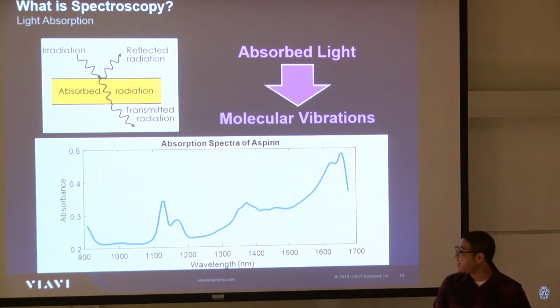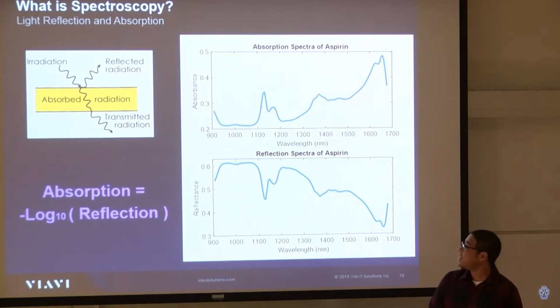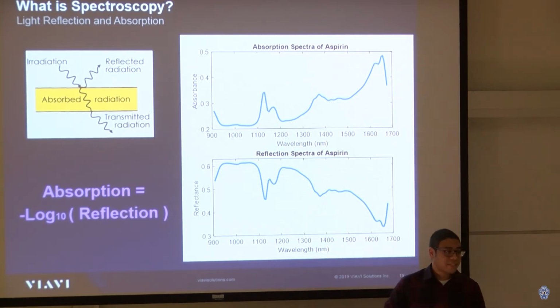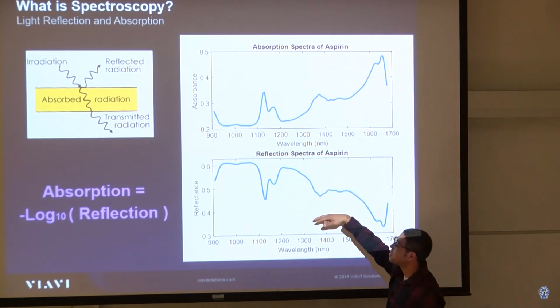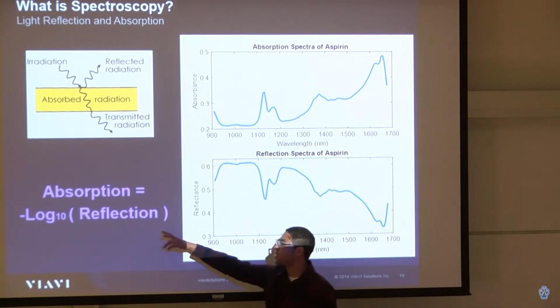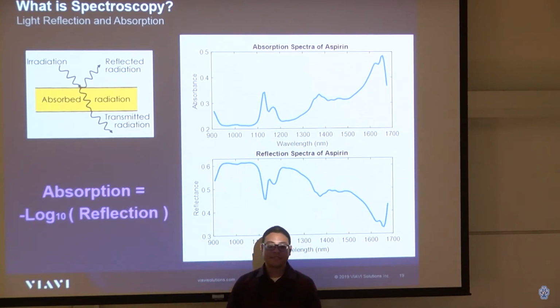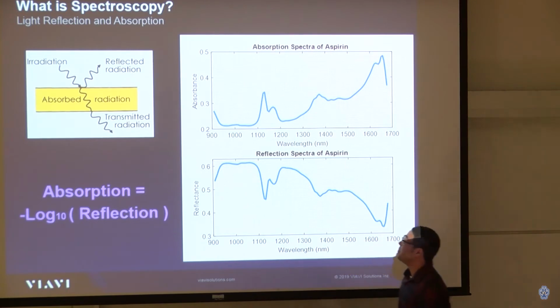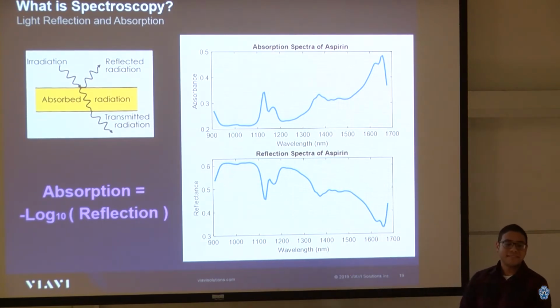So the way the Michener detects this is it does shine light on a material. I don't know if you saw the light come on, but it shines light on a material and it measures the reflected light off of that material. And you can actually go from reflection to absorption just using this simple equation. It's not a linear transformation, it's based on a log scale. It's kind of like the optical density if you've seen that.